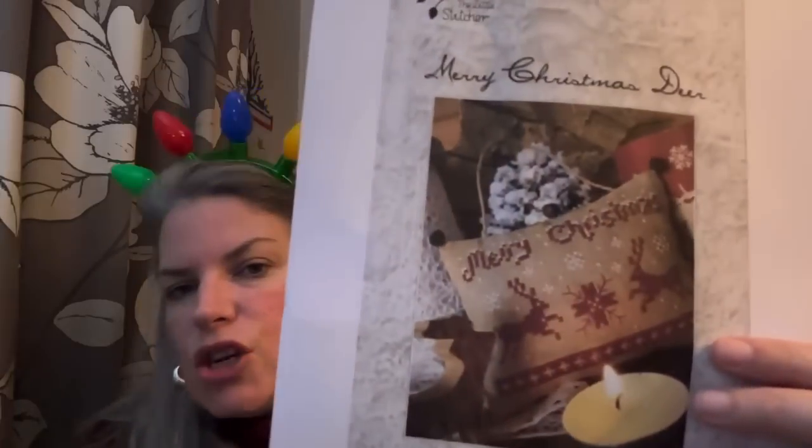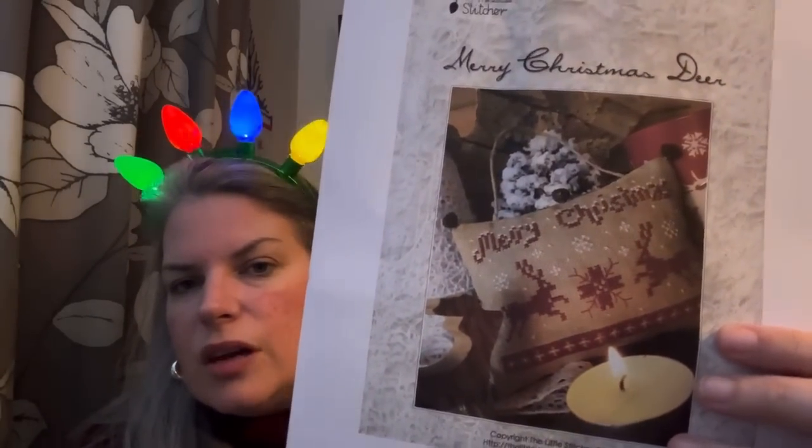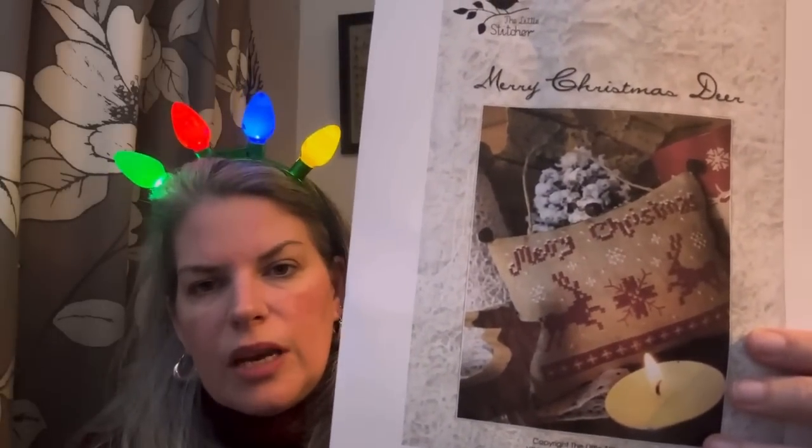Right, I'm going to do the freebie. This is a lovely little Christmas freebie by the Little Stitcher. It's called Merry Christmas Dear, and this would be a lovely little one to stitch up. Super quick, really nice little gift. If you just wanted something a little bit extra, you could definitely stitch that up in an evening or two.